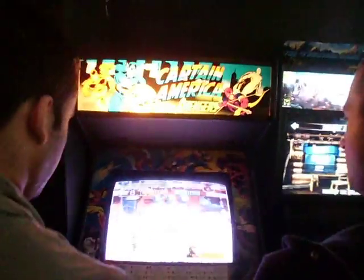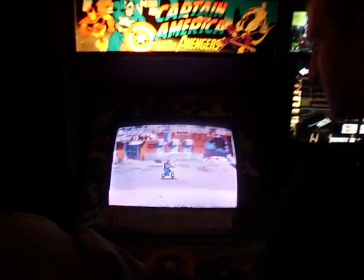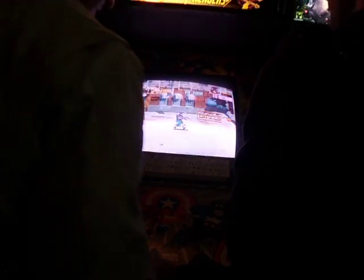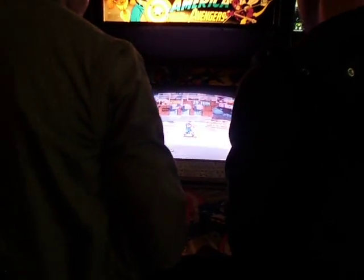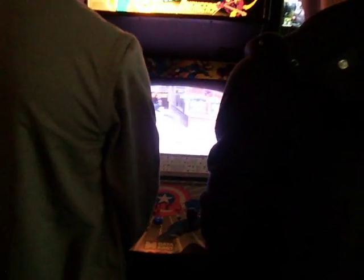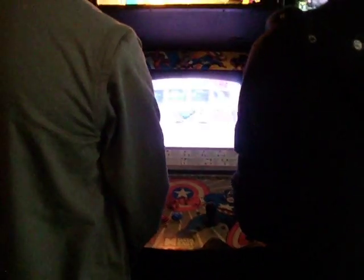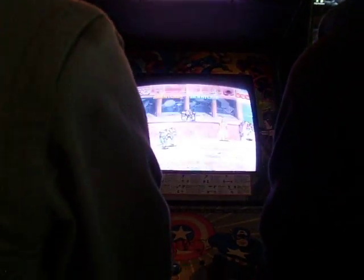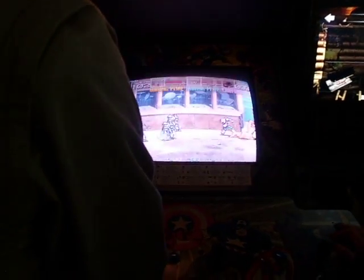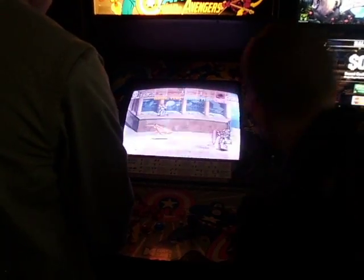Now this is interesting. This here is called Captain America and the Avengers. Basically it's like one of those Ninja Turtle type scroll fighting games. You pick your character, you go around, you beat up bad guys here and there. Pretty impressive. This is way before the Avengers movie, so. Well, whatever the case, it's really good once you get the hang of it.